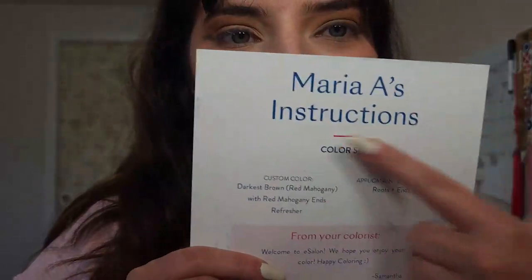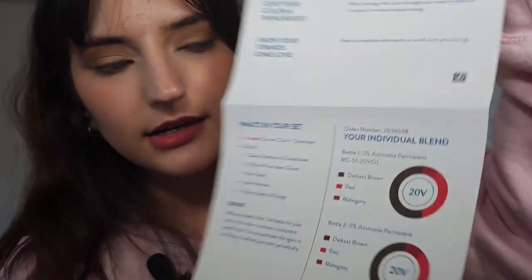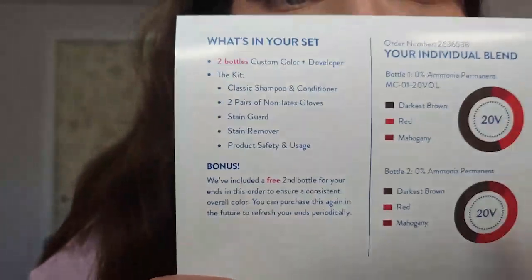And here are my little instructions, as you can tell, and it tells you everything, and it has a how-to guide and other instructions here on the back as well. And in here it has more info, like what's in your set, which is 2 bottles of hair dye and obviously the developer and other stuff like gloves, the shampoo and conditioner, stain guard, stain remover.